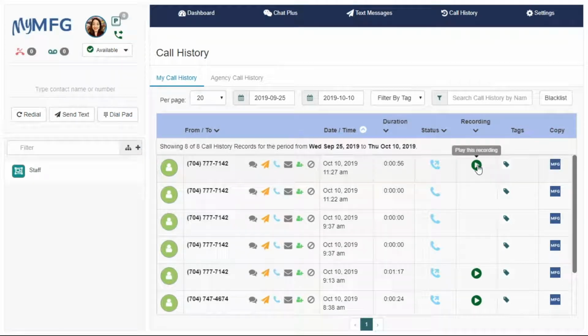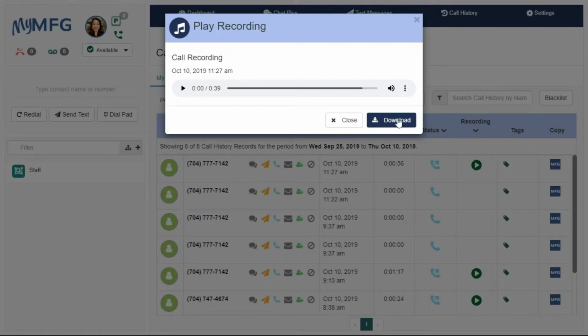I can download that recording. So once I press the recording button, I can download that. I can save it to my desktop. But honestly, what I would do with this is, it's going to house itself within here. But if you are dealing with a particular client, whether you're troubleshooting or you're just going through a lot of back and forth around maybe they get extra help, LIS, anything like that, you could download this recording and upload it into your CRM portion of MyMFG, just so you have a quick snapshot into the activity history.